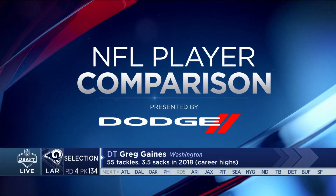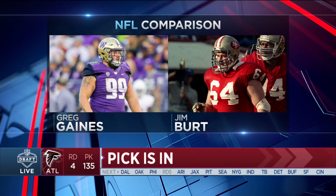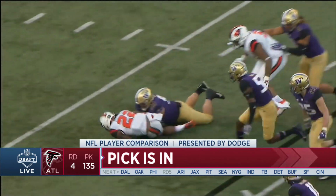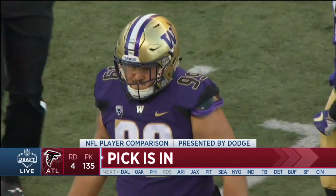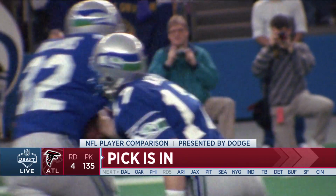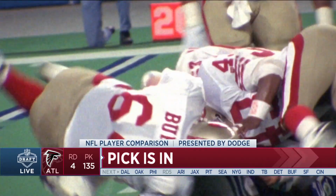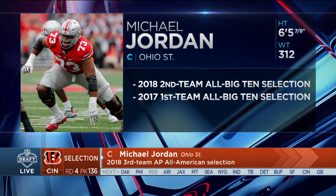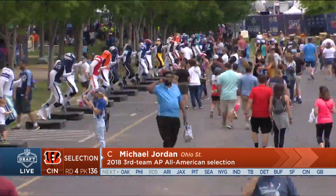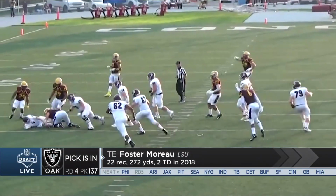And this is where he gets caught with measurables, as we do an NFL player comparison brought to you by Dodge. Yes. Greg Gaines, and I'm going old school with Jim Burt. Because measurables with Gaines, people worry about his arm length, people worry about the actual size, how tall he is, all those things. You didn't worry about that with Jim Burt very much, did you? All he did was stay in the middle of the field, take on double teams, split them, and then make plays. He's almost 6'6", so he's almost in that Michael Jordan territory, which is very unusual for a center to be that tall. We've seen Max Unger play at that height. That's going to be the challenge for him. Where does he play? I think he ends up playing golf. Coming in, but he's a combine freak, too.